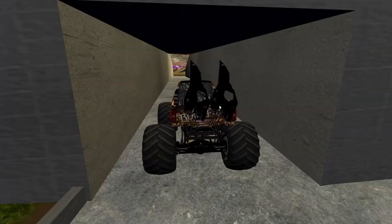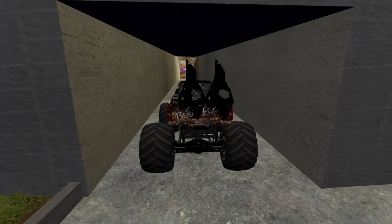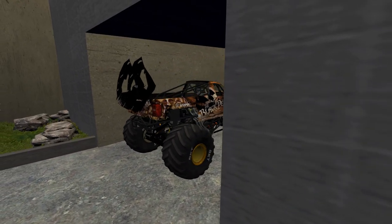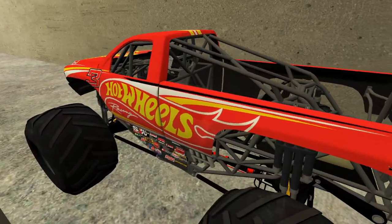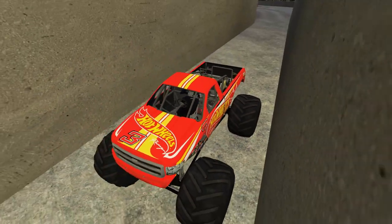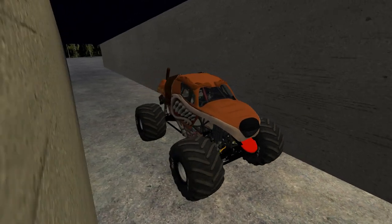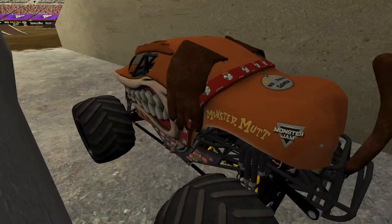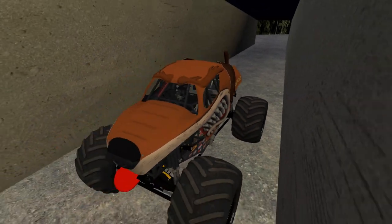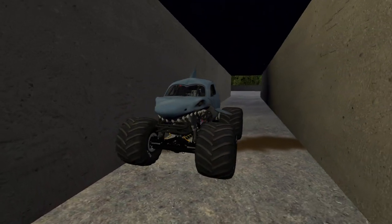First up, we've got the Black Pearl. Next up, we have the number 3 Hot Wheels truck. Next, we have a crowd favorite, Monster Mutt. And finally, our last competitor is Megalodon.